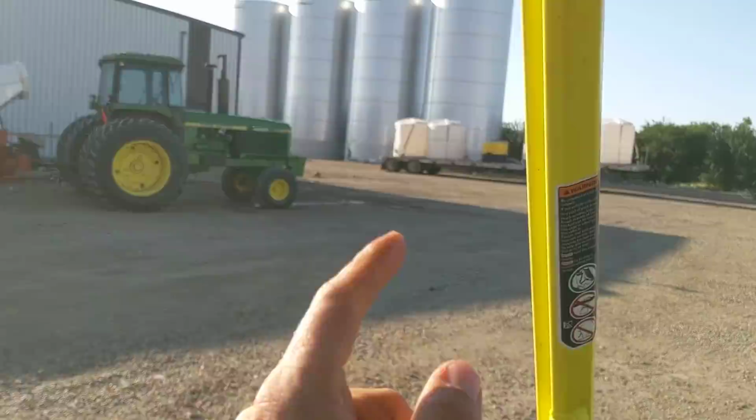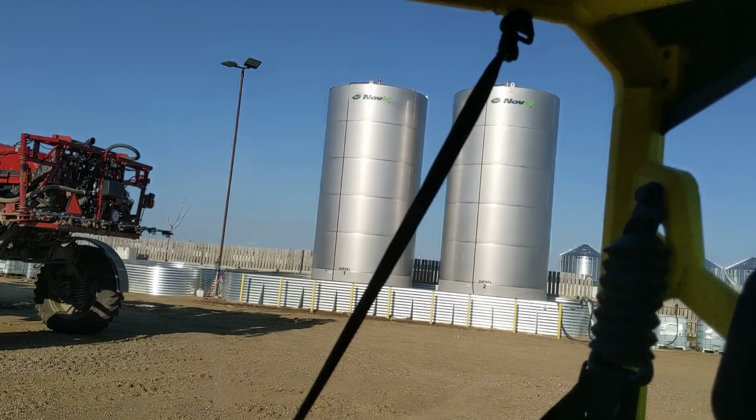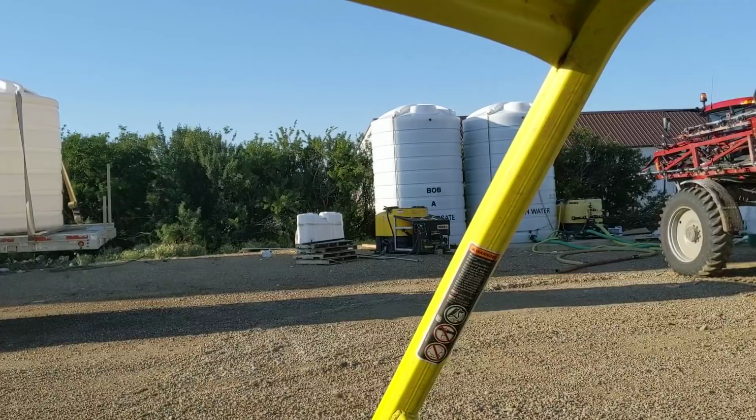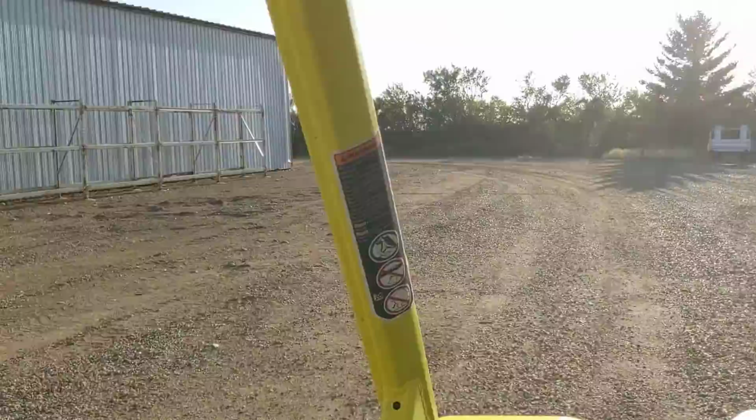Chem shed, fuel tanks. Those fuel tanks, I think they're like 35,000 gallons each or something, and we can fill those things multiple times a year. That's a sad freaking story. These are 370-ton fert tanks for liquid fertilizer. Miscellaneous. This is just miscellaneous junk. You can't see it anyway because the sun's so bad.